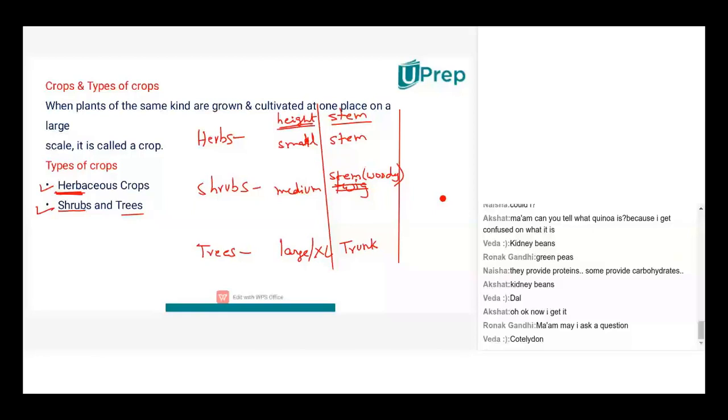No, not really. All three can be medicinal plants. Herbs, shrubs, trees, all can be medicinal plants. Mint is a herb, and there is hibiscus, a medicinal shrub. Trees, of course, neem and eucalyptus are all medicinal. That's not one of the definitions.